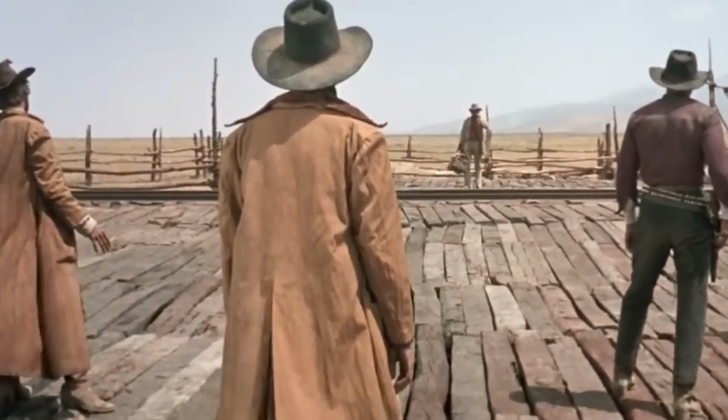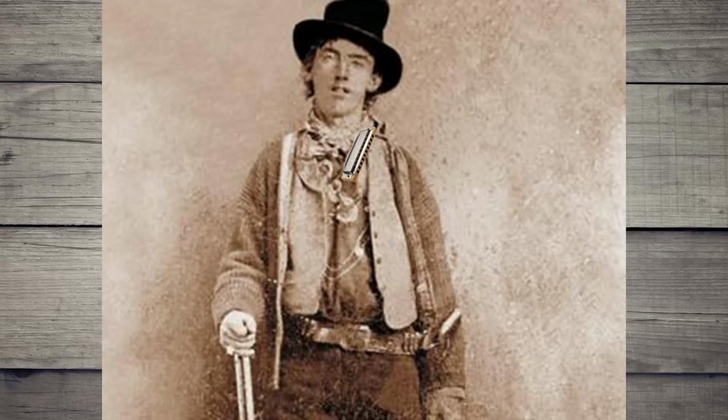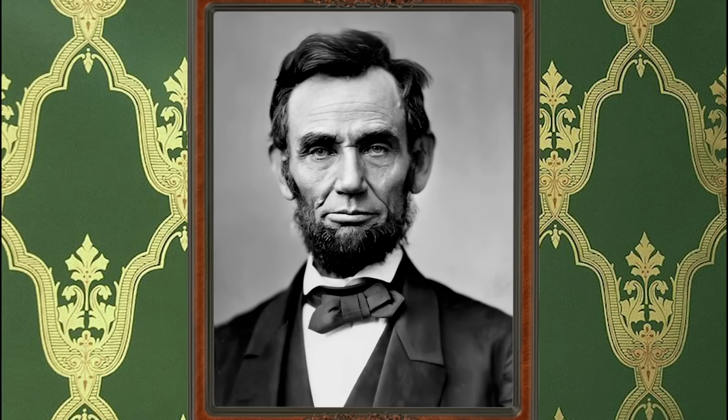Similarly, the harmonica was found all over America and Europe, where it was originally made to play classical music. Our pioneers could drop it into a pocket for easy access when the need for a little tune presented itself. Billy the Kid was known to carry one, as well as President Lincoln.